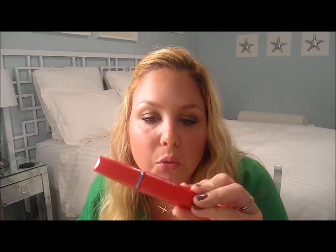So it is harder to get off at night because it's waterproof, but they do make it in a non-waterproof version. But it's a really great mascara. I don't have it on right now because I wanted my lashes a little bit bigger. But I've been using this about a year, and I've repurchased it probably 4 or 5 times. So, I mean, it's one I keep going back to.